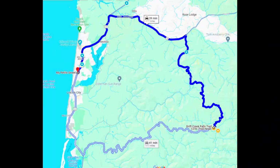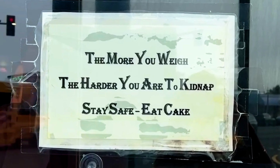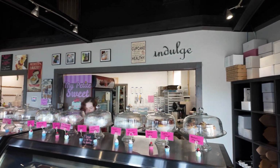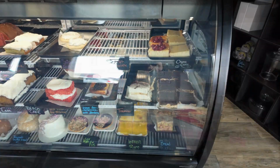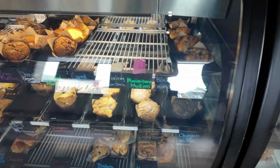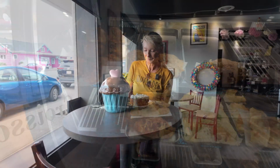Heading to Petite Sweet Bakery in Lincoln City, we took the Highway 18 route. From the trailhead, it's approximately 40 minutes. I'm wondering how many treats I'll need to eat. The bakery was full of pastries, cupcakes, scones, croissants, and cakes. I decided on the coconut lemon cake. The portions were huge and could easily be shared. It did not disappoint.